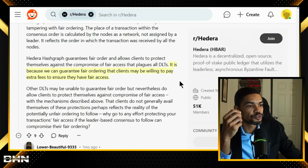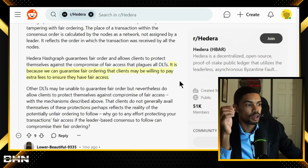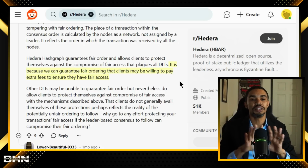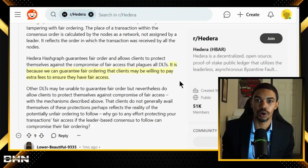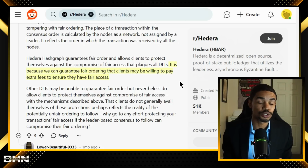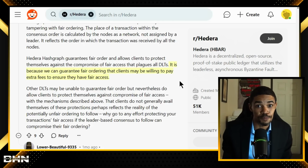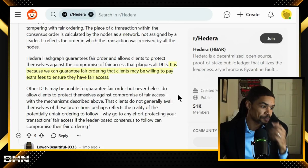So, adding this fair ordering feature that is native to Hedera to the Hashgraph, this magnifies the DeFi and RWA protocols from a mechanical perspective because you're ensuring that the transaction is the right transaction without a shadow of a doubt. It is written in the code. Just like the Bitcoin halving is written into Bitcoin's code, this fair ordering is written into Hashgraph. So that means it's going to happen whether you like it or not. That's what I'm getting at here.